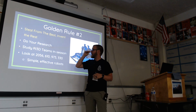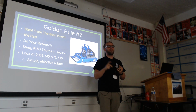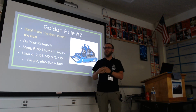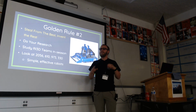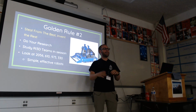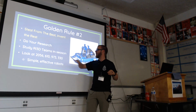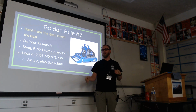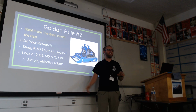And then also in the preseason, a great thing that you can do is study some teams that year after year build simple robots but compete at a very high level. Okay, they're not the flashy blue and black robots that we're used to seeing out in the field doing everything, but they build robots that are built robustly, simply, not a lot of bells and whistles, but they get the job done. 2056, 610, 973, 330, they're all great examples of teams that build simple robots that get the job done.